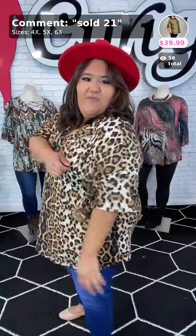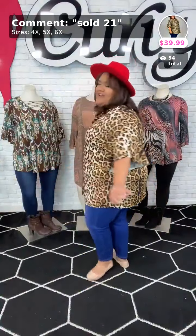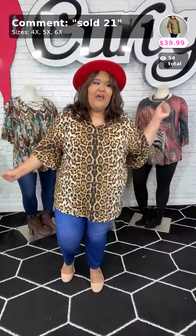This is sold in the number 21, 4, 5, and 6X. I am in the 4X, ladies, and this looks incredible. It feels incredible on the skin. It is cool to the touch, but it's butter soft. It's butter soft material, and it has that ruffle sleeve. The V-neck is still modest, and let me show y'all, it folds out like this. It has a collar. Beautiful. Sold in the number 21 for this gorgeous top.